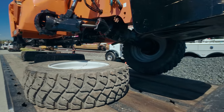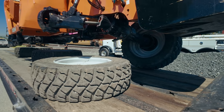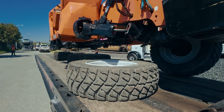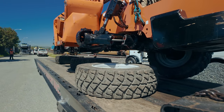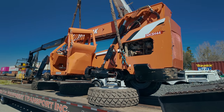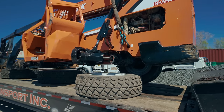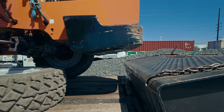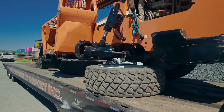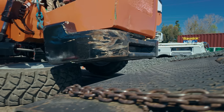Alex has touchdown already right there. Now he's got it anchored. He can use the lines to get it where he wants it. Oh yeah, it is gonna clear that. Doing great.